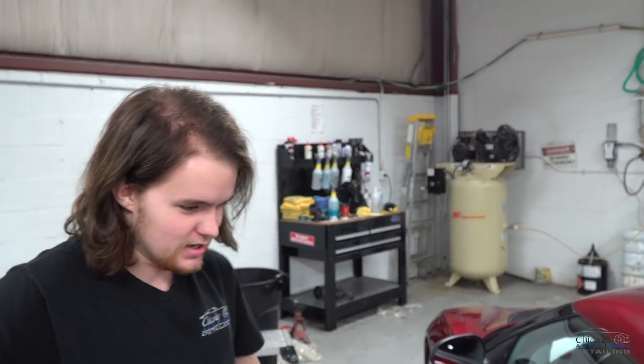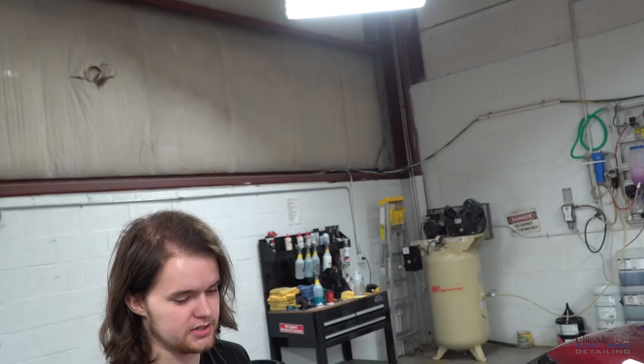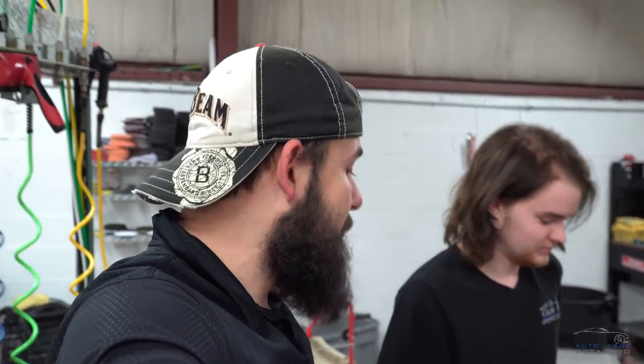What are we doing on this one? First, we're removing all the existing paint protection film. Then we're doing a full paint correction. Then we're installing paint protection film on the entire cube. Nice. Big job on that one. I'll let you get back to it, Will.